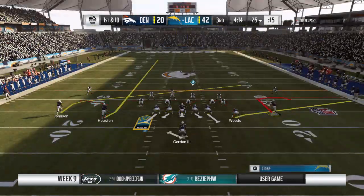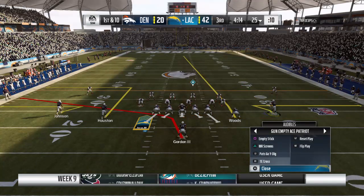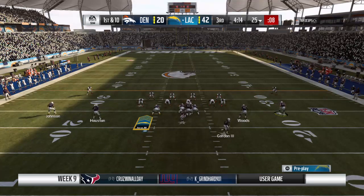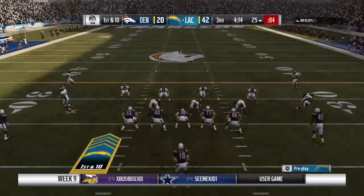It absolutely does because oftentimes it translates to your defense as well because they're excited about getting the ball back for their offense that's playing so well. Well, they are clicking right now. Back 99 Philly, here we go.